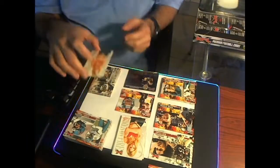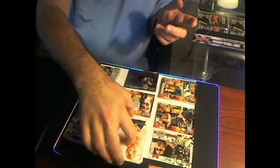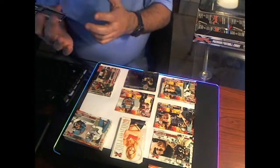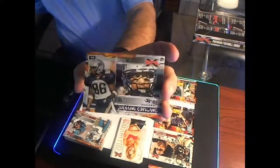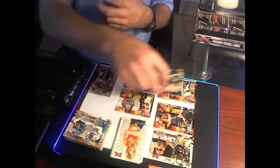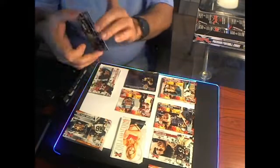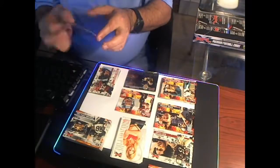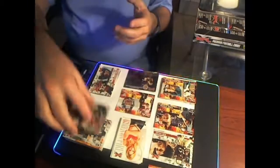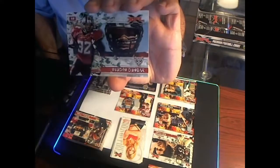All right, first pack, another Carla. Just pulled her. Next up, we have Jermaine Copeland, card number 24. I'm torn. What am I going to do with that one there? Okay. Wendell Davis, card 58. Another Von Dunbar. It's cool.